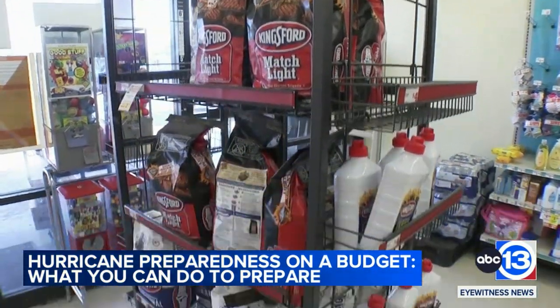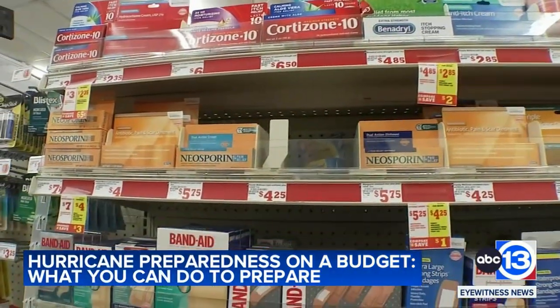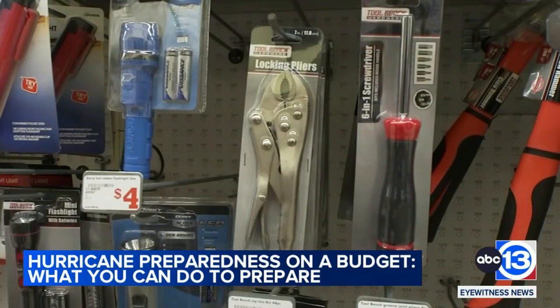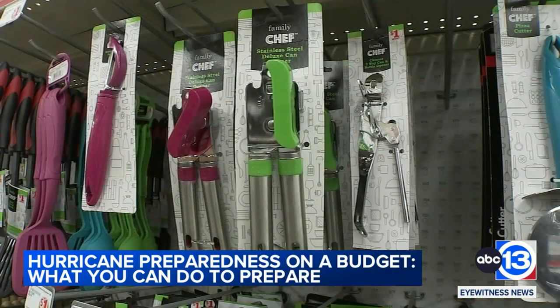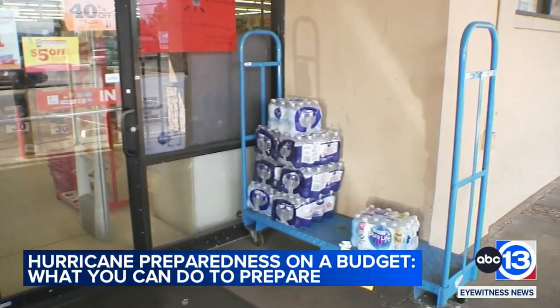As well, prepare your water situation. You don't have to rush out and get bottled water. That's not something that's necessary. Fill up juice jugs or milk jugs. Obviously clean them first and then fill them up with water in the days before a hurricane or tropical storm hits.